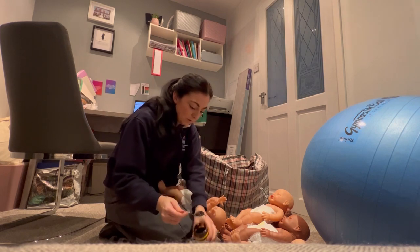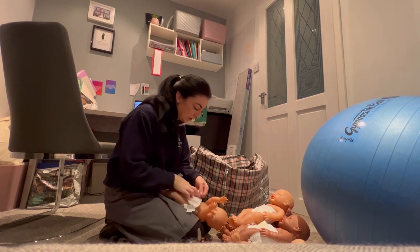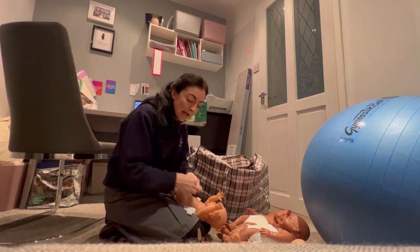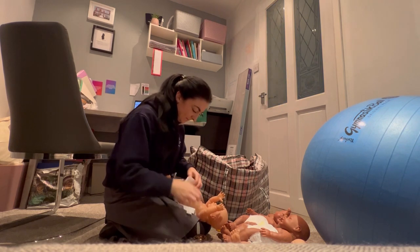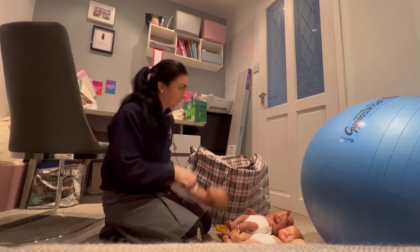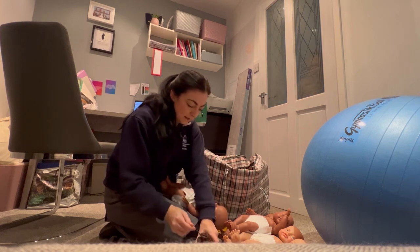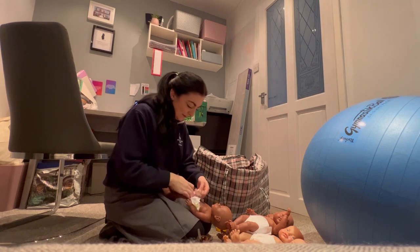So every parent will have a go at changing a nappy in tonight's session, and we'll also look at bathing the baby, at cord care, at topping and tailing, and potentially at swaddling as well. I don't go too mad with filling these nappies, as it can get absolutely everywhere. Although we know that with a real baby's nappy, that does happen, it gets everywhere.